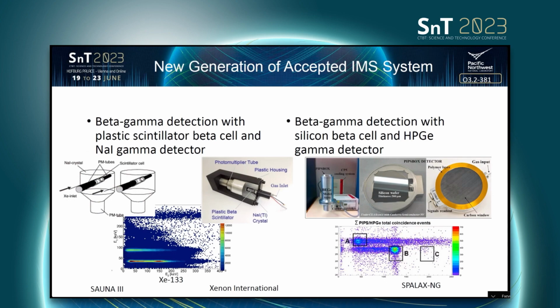On the left-hand side, I show an outline of the beta-gamma detector for the SAUNA 3, as well as the beta-gamma detector for Z International, where there's a slight difference in how many PMTs are used and where they're situated, but they both operate with the same mentality of plastic. The gas goes into the beta cell, and that's one of the key things: gas goes inside the light collection, and so it gets 4-pi collection of that signal, and then the gamma escapes that plastic cylinder beta cell and is detected in the sodium iodide. You can see in the spectrum here the beta signal plotted on the x-axis and the gamma signal plotted on the y-axis. And we can see the different regions of interest, as we see with the Xe-133 signal and Xe-133m there from the radioxenon signals.